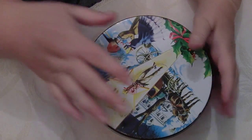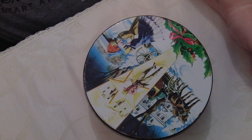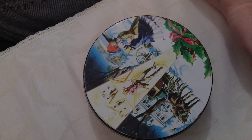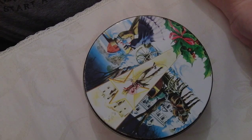Now I've come on here today to show you what I got. I am trying to get things out of my room. As you know, I have a lot of things like craft books and material and things that I just have collected up over the years.